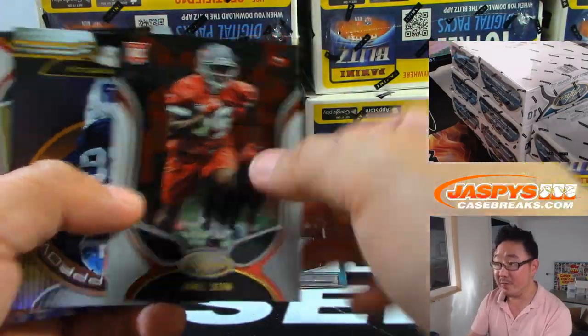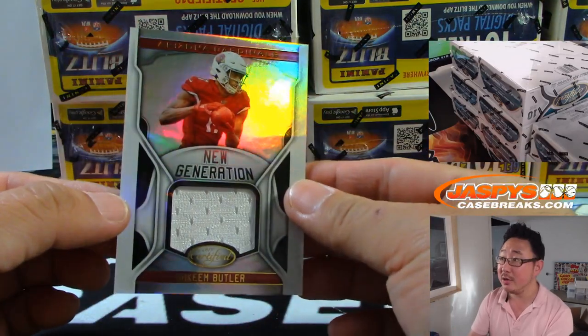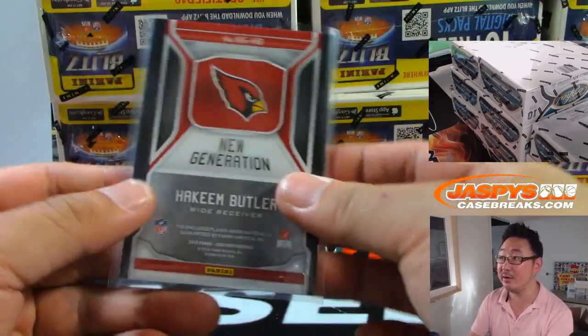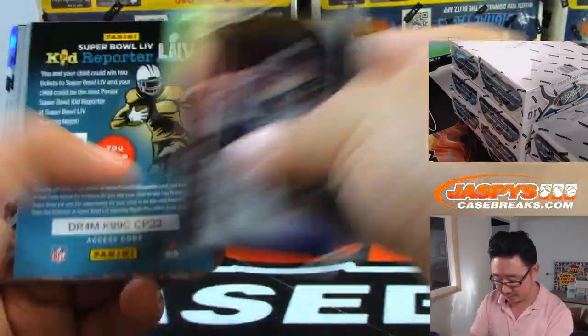I may, that's out of $3.99. I may go buy those, but if I miss any of those numbered cards, our shipping team will track those down, make sure they get to you. Fred Williams with the Cardinals, Hakeem Butler. Let's see if we can find the guy that's going to be throwing him the ball this year.